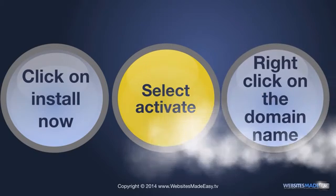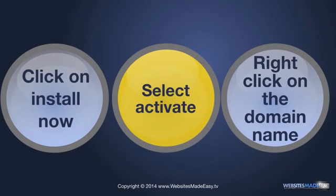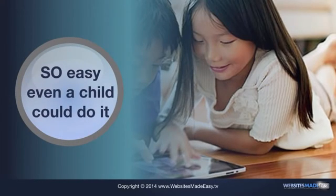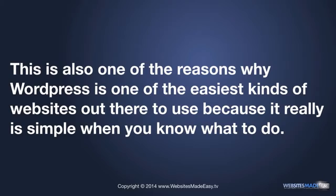Right-click on the domain name here and open it in a new tab to see what it looks like. And you can see for yourself, your website will look completely different. It's so easy, even a child could do this, and you really don't need to do anything technical at all. This is also one of the reasons why WordPress is one of the easiest kinds of websites out there to use, because it's really simple when you know what to do.